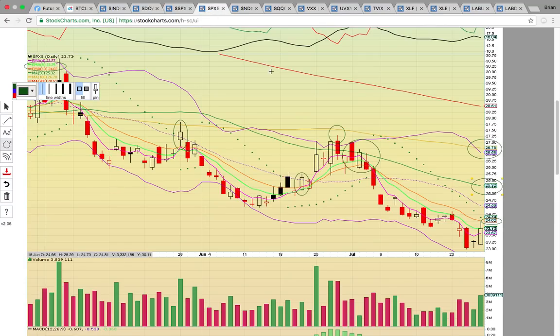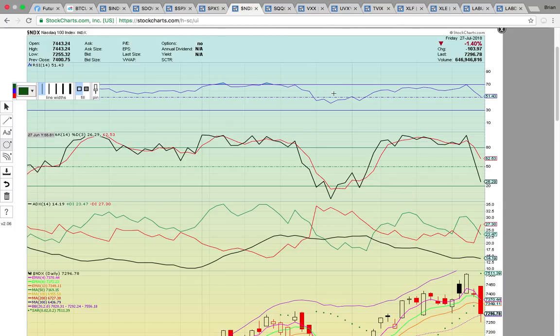There's also SPXL, and that's the bull 3 times for S&P 500, and that has the same pattern as SPX. And so, if you think the market is going to correct and bounce, then SPXL is going to be the way for you to go.